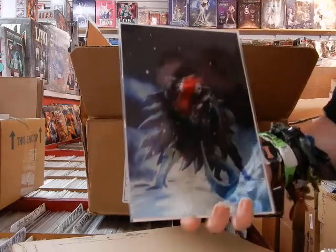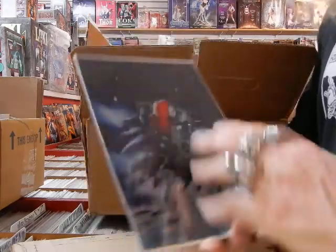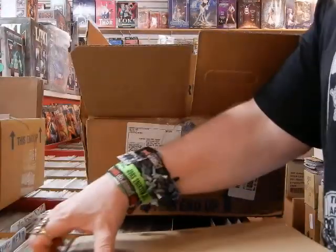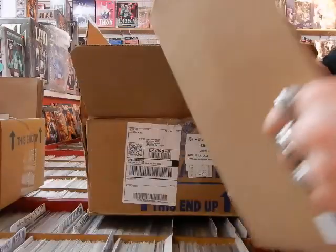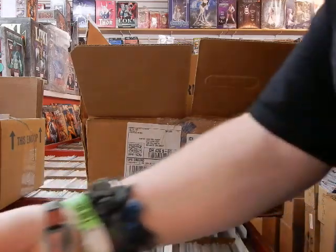Metal cover of Red Sonja number 1. It'd be nice if they put that on the front here so you know. But that's a $100 book right there. So Mr. Joe, you'd be a happy man, Joe. And I'd be happy for you too.